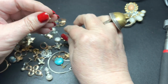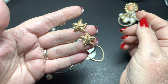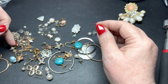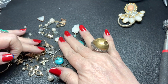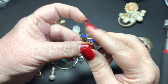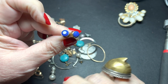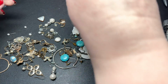This is a J. Crew, and it is starfish. And I'm going to do $5 on the J. Crew. These, let's see, where's the other one? There's not this much here, but things get lost. This is silver tone backs with gold tone bezels. And I think these are acrylic blue. I'm just going to say $2 on those.